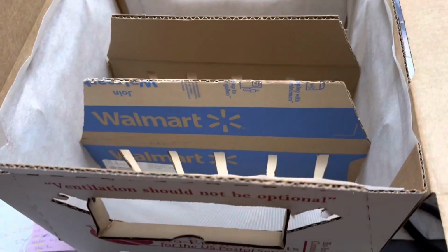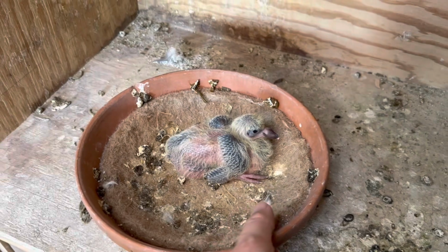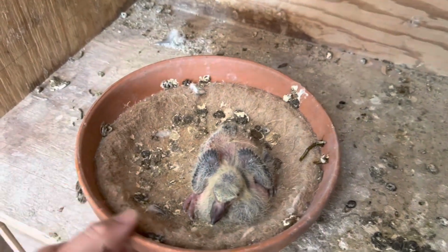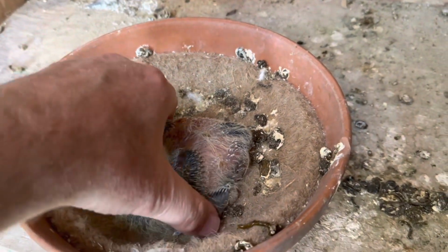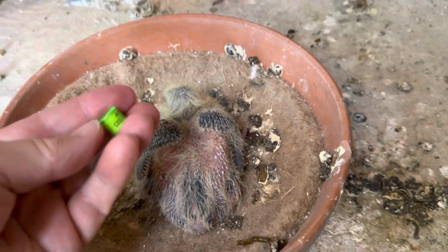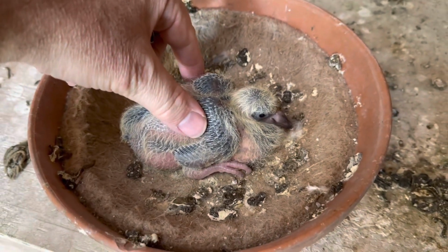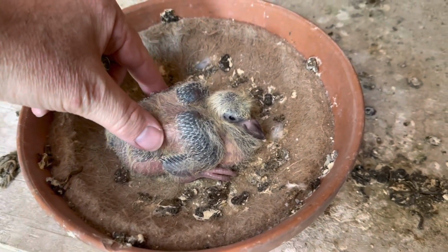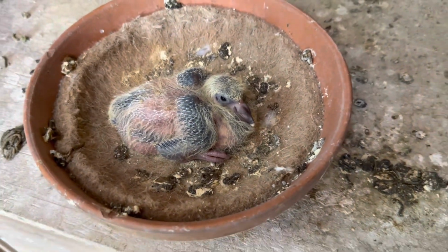Pretty sweet. Quick update on this one. This is the one that was all beat up. Looking pretty darn good now. I'm gonna band this one right now. This will be band number 177. 177, got a lot of good name suggestions. I'll have to look through those and see which ones seem to be the most popular. Thank you for all those.